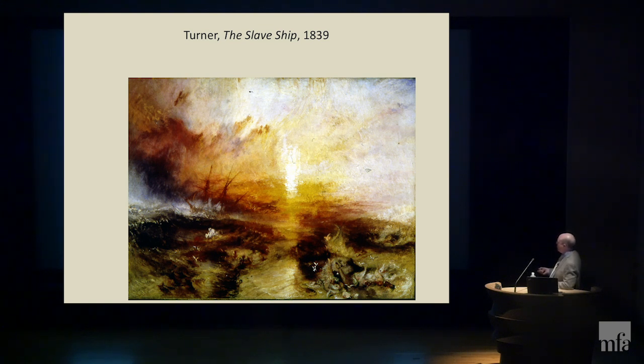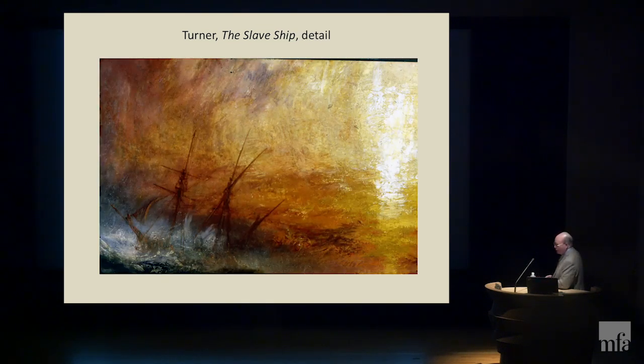The blood red of the sky, it really has this sense of something that corresponds with the terrible deed taking place. And here is a detail. And of course, Turner wasn't very good at painting figures. He was great, though, at painting atmosphere and color and moisture and things like that. And he really gives us a sense of that here.